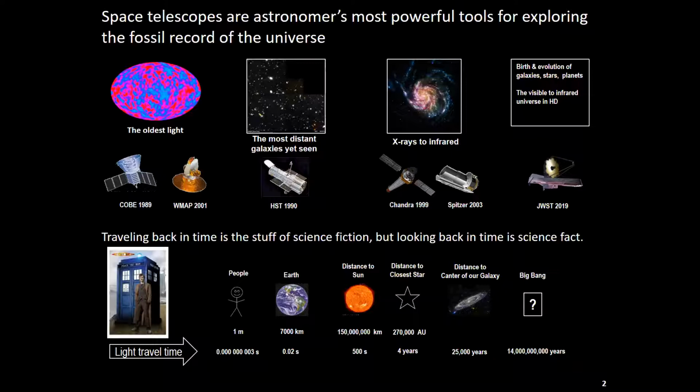So when we look at the sun, we're not seeing it as it is, we're seeing it as it was 500 seconds ago. And so it goes. When we look at the closest star, we're seeing it as it was 4 years ago. And when we look at the center of our galaxy, we see it as it was 25,000 years ago, and so forth. And so with telescopes in space, we can look back in time to study the formation and evolution of the universe. And depending on what we're trying to study, we need various kinds of telescopes in space to do that.